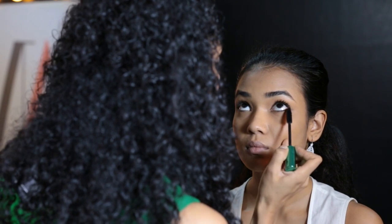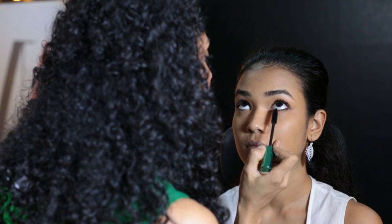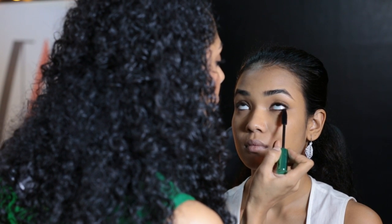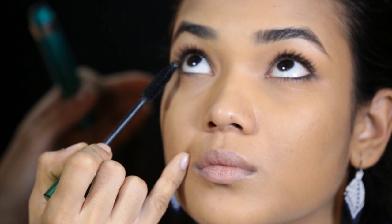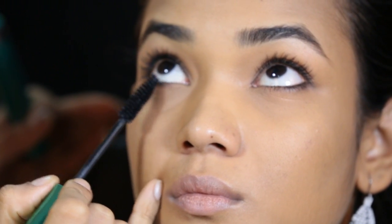Do a very, very light coat at the bottom. Don't forget to color the inner corners because you won't color at the bottom as well. What this does is darkens and opens your eyes. There she's done, her mascara is done, and her eyes look wide open and quite smoldering.